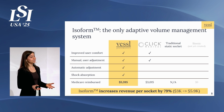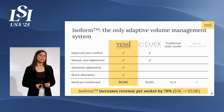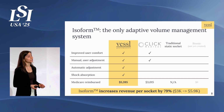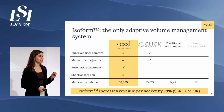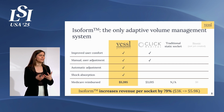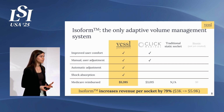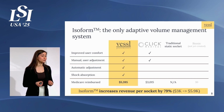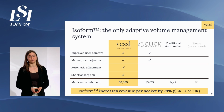Traditional sockets are static, they don't adjust at all, and bionic sockets are still too expensive and bulky to even be on the market. Prosthetists tell us that these are not clinically relevant solutions. Isoform improves user comfort, while our design reduces the mental burden associated with fiddling with the socket all day long. And our patent for shock absorption unlocks an additional reimbursement code, increasing revenue for prosthetists.